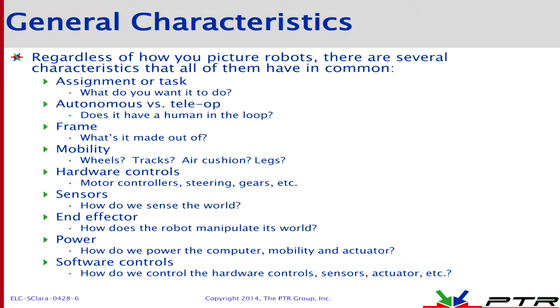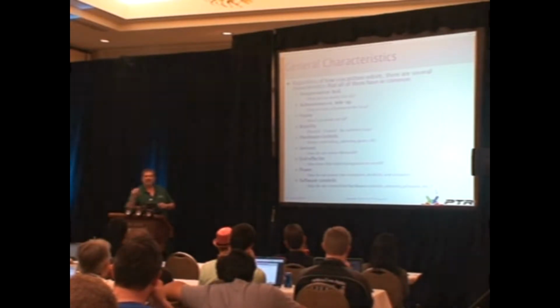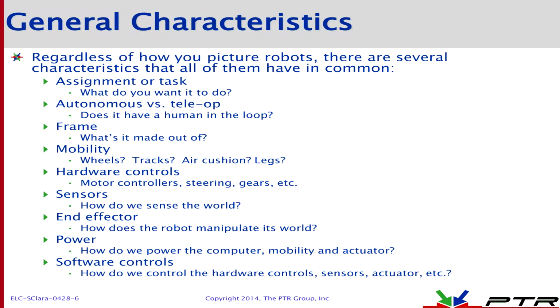The sensors, what are we going to do in terms of figuring out where we are in the world? We have to have some sort of model inside of the robot as to where it is in space and time. End effectors, of course, how does it manipulate the world? Do we have an arm? Do we have some set of tools that we have to work with? How are we going to power it?